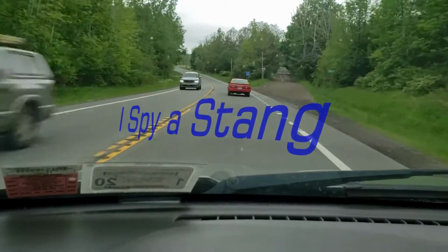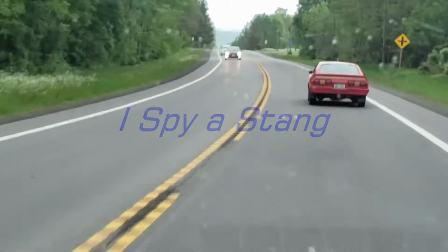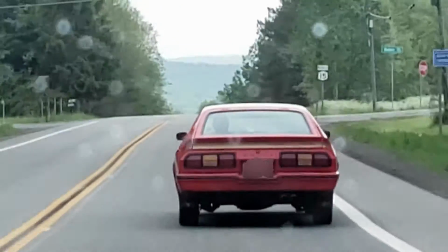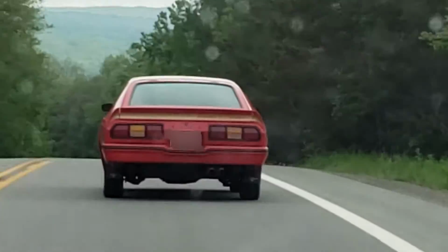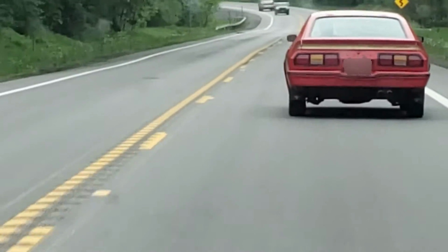Right here. Hey, I walk my vlog, and I spy a Stang, and it is a Mustang II King Cobra.